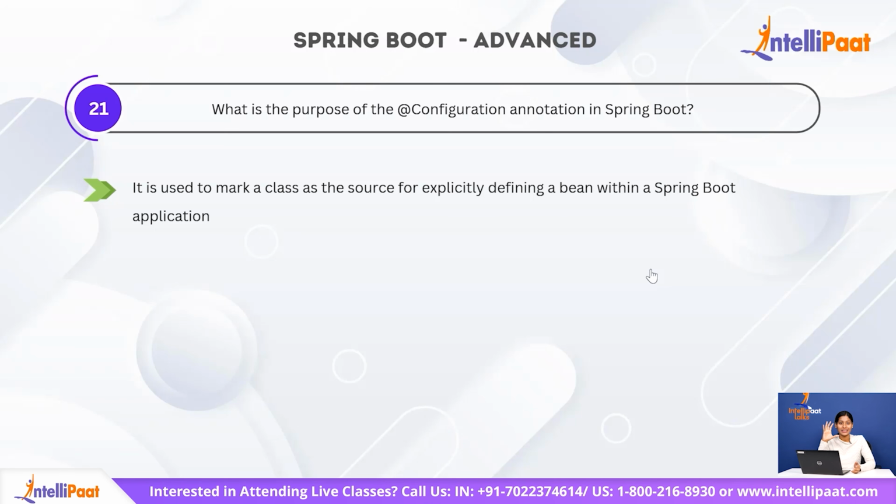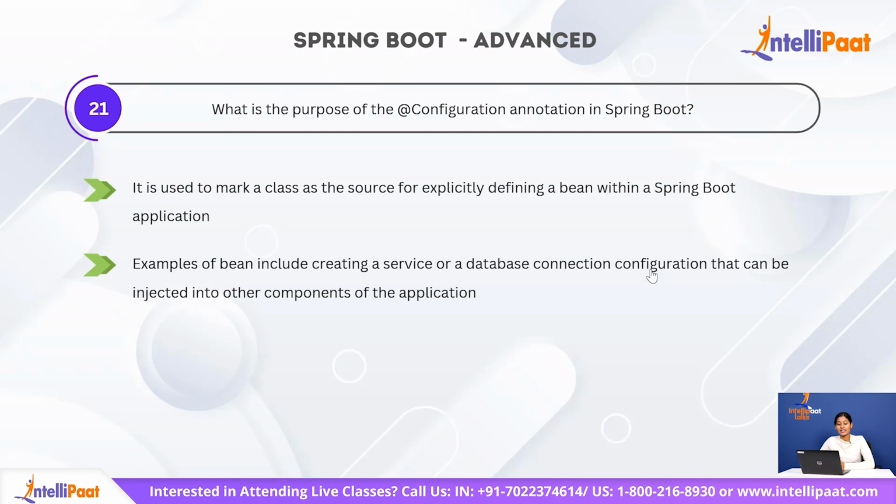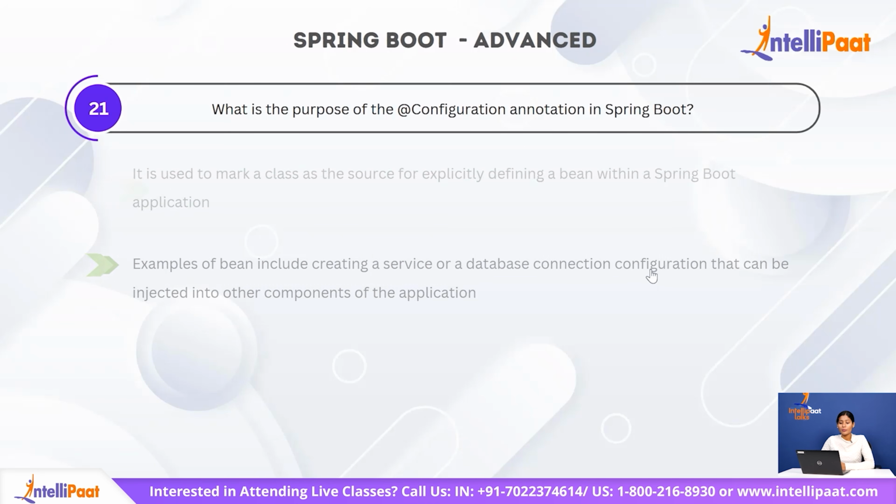If you define a particular template, if you define a class and you add it as @Configuration, it acts as a default template which you can use to further create other classes. Next, examples of beans. A bean is like creating a service, or a service as an @Service we looked at in the previous questions, or a database connection configuration that can be injected into other components of the application. Okay, moving on to our next question.